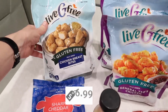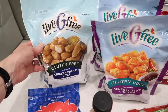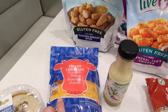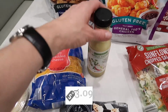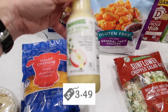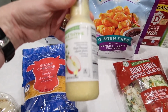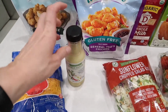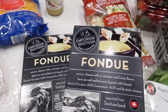I also picked up these chicken breast bites. We haven't tried those before, but since the General Tso's was good, thought we'd give that a try. I got some sharp cheddar cheese that's already grated, and this salad dressing sounded really good. It's apple thyme vinaigrette. Vinaigrette featuring cold pressed apple juice, thyme, and honey. So that just sounded too good to pass up. So I grabbed that. And I also got 2 packets of this fondue.